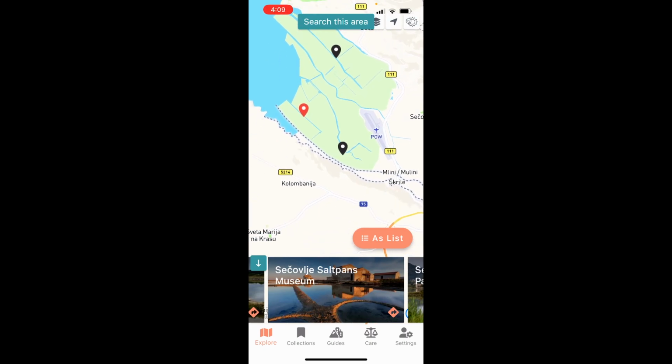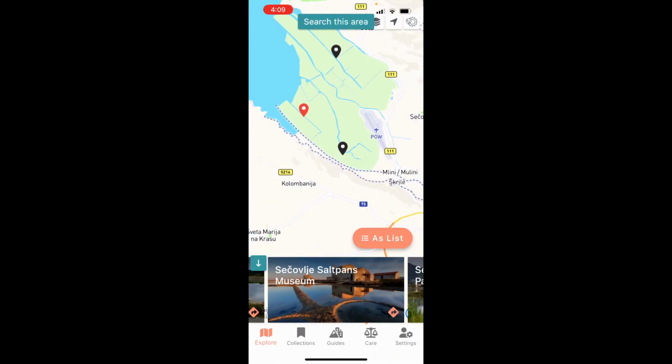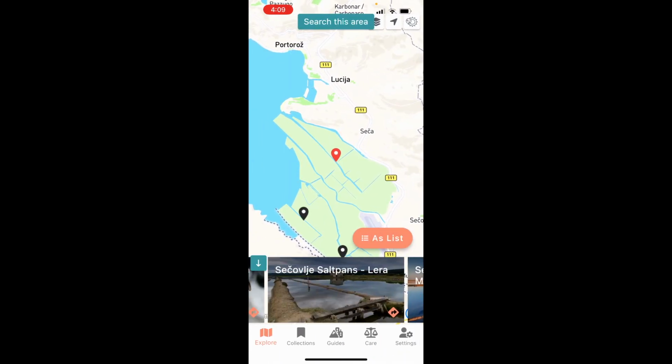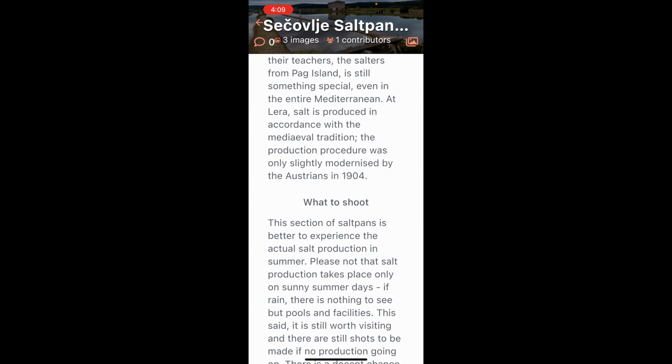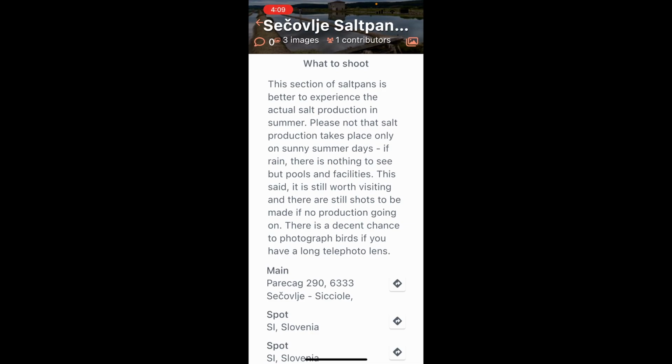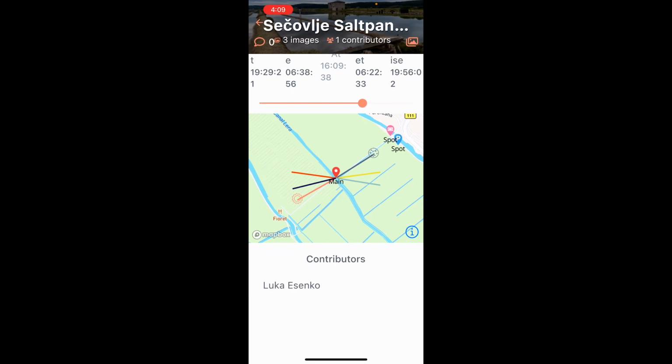But if you are planning to, especially the museum area, as you can see by these photos and location, it's really, really nice, well worth visiting. So if we click this one, this is where I am now. And so it explains here how to get there and what to shoot.